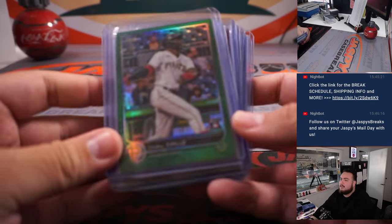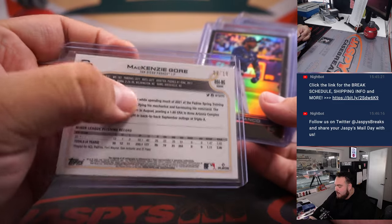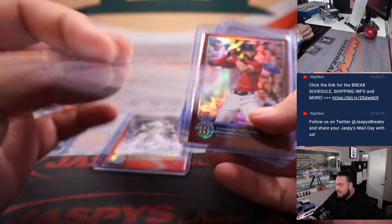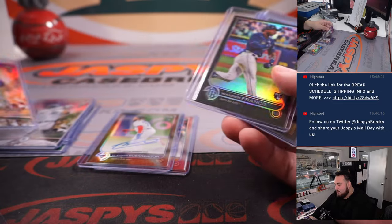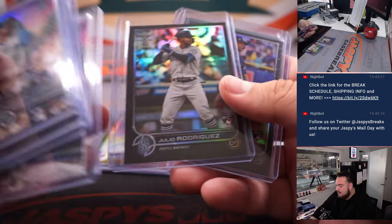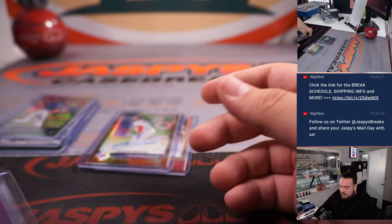But basically, so we got a new Cruz color, Julio. Mackenzie Gore is one of the autographs we got out of 10. Wander Franco, Spencer Torkelson color. Vladdy Otto to 50. Connor Wong to 10. Little Julio. Spencer Torkelson was numbered to 10 as well. Little Wander Franco, Bobby Witt, Wander Franco, Torkelson numbered to 75. Julio, Wander Franco, and a colored Wander Franco to 99.